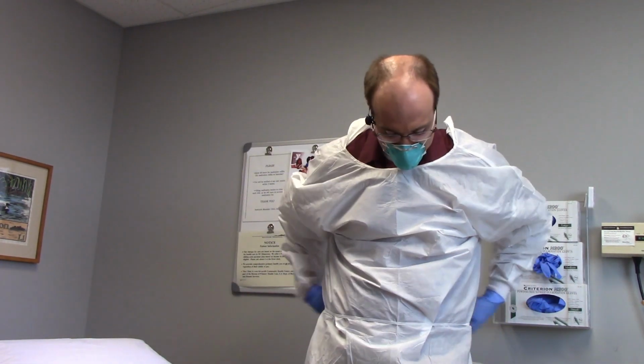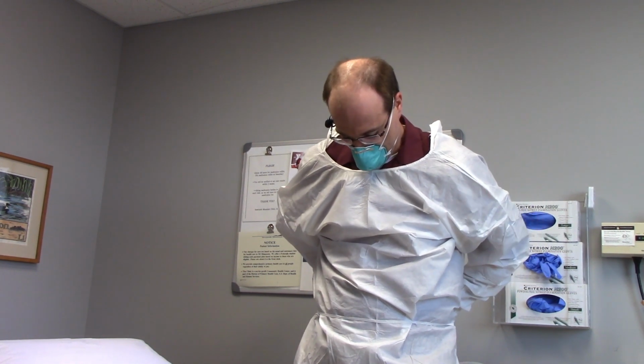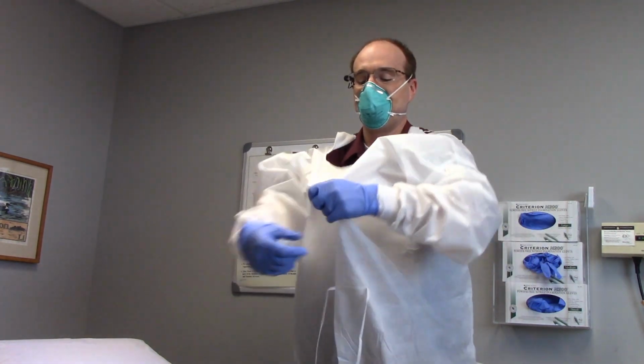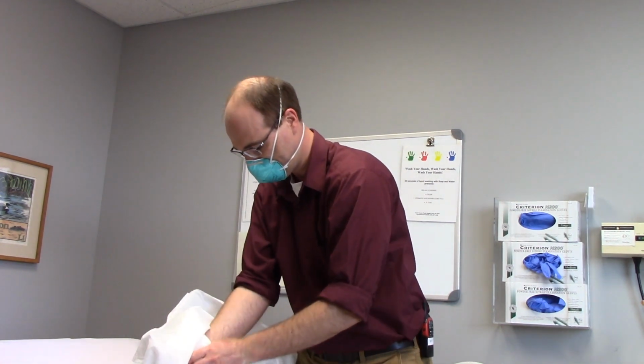Now, at the end of the visit, we take all of our PPE off. And underneath it all, we are still the providers that you know. We do not want to wear these. It pains us to have to wear these, but we want to make you aware that this is what we do to keep ourselves safe and healthy so that we can be here to continue taking care of you and to take care of the patients that come after you.